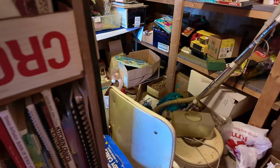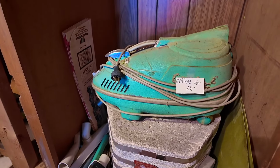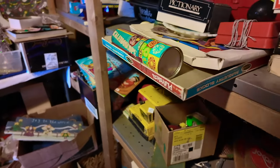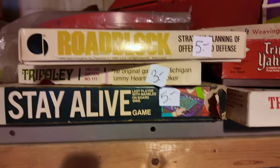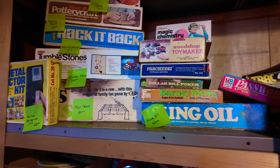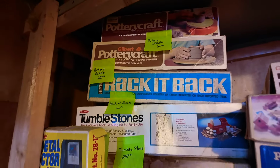There was some pretty cool stuff in this garage, but it was all pretty dirty and damaged and out of my wheelhouse, so I just kept moving on. There were some board games that were pretty cool, but they were priced anywhere from $5 to $8, and some of the more vintage ones were even upwards of $20. Little too rich for my blood for board games.